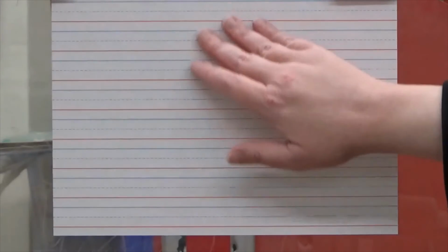Now this paper I'm using is a sensory paper, parents. It has a textured top and bottom line that you can feel and your child can feel. That way it's easier to find out where to start and where to end. And it's in a pad, and you can get this from Amazon. So, we ready?